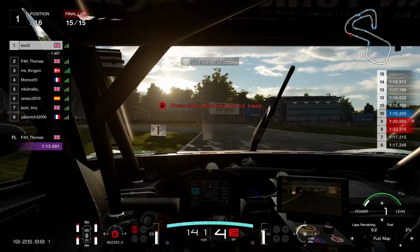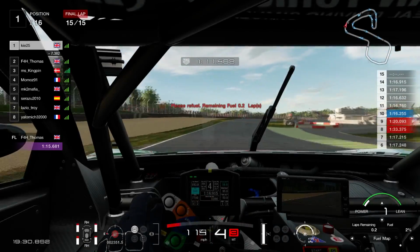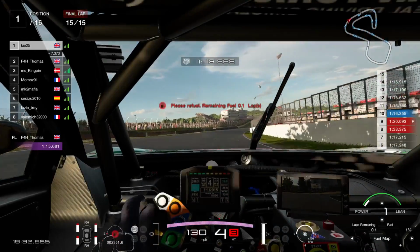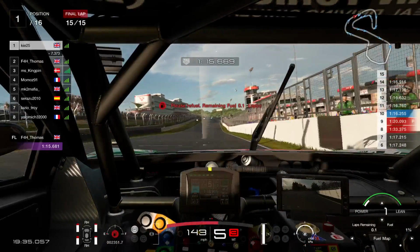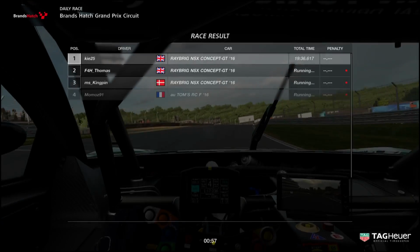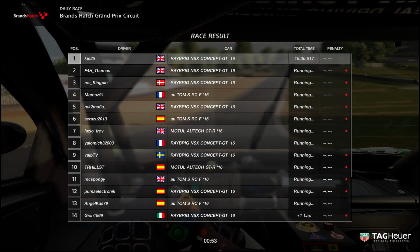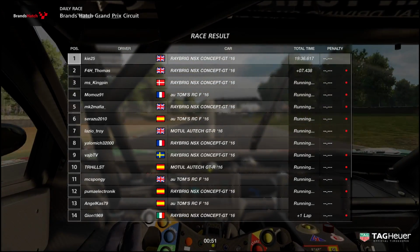As you can see there now, it looks like Thomas has actually got himself into P2 and made a move on P3, caught him up somewhere. It looks like the driver who was in P2 must have made a mistake, as I'm going to go over the line and get a victory. So not the best final lap. You can see I was nearly a second off my pace in the final lap, where I was just being so cautious, but I'm really happy to finally get a win at this track.